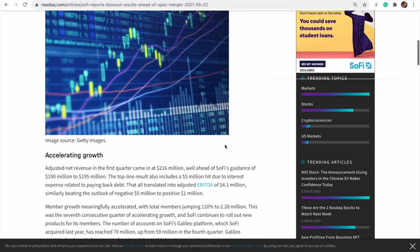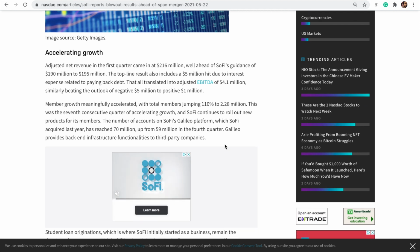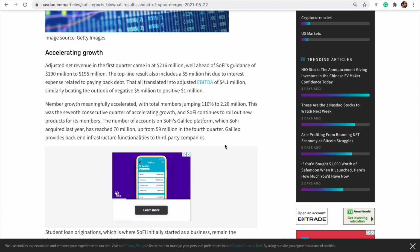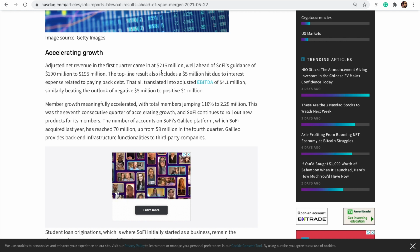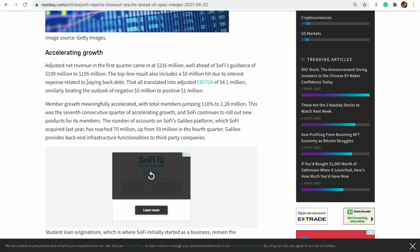But from a company perspective, like how is the company performing? That is obviously a really good sign. We should expect great things, and if we're going to have high price targets on things, then we're going to have to expect really good reporting in the future. But 216 million in the first quarter, well ahead of their guidance of 190 to 195 million. So we would look for that to continue to boost up quite significantly.